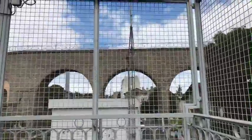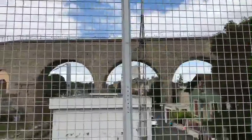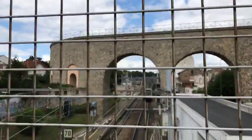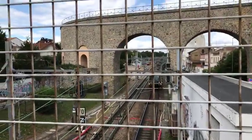It's going to spend a lot of data. Yeah, it does take a lot of data. That's true. That's why later on I will upload a 4K video of this. Here you can see a train coming through.